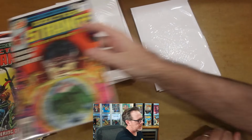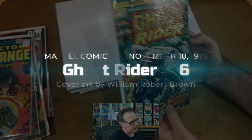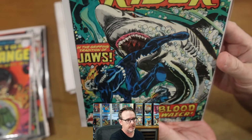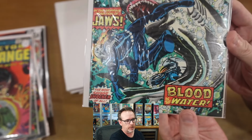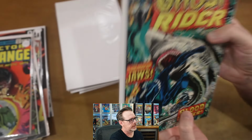This one from 1978. All right, moving on alphabetically, we now have Ghost Rider number 16. Always love this one with Ghost Rider battling a shark, and the fact that they were able to put Jaws on the cover in the gripping tradition of we have blood in the water. Ghost Rider's skull still on fire there underwater.